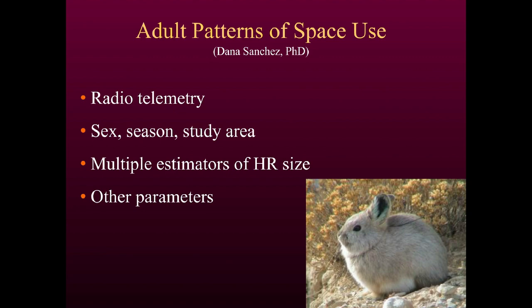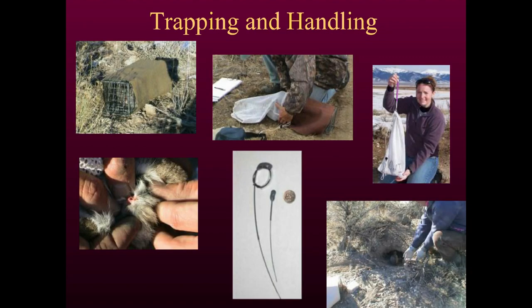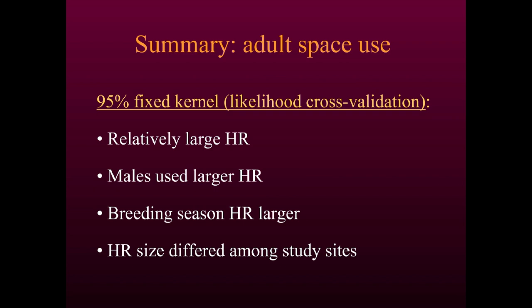Really quickly, the traditional methods for trapping, handling, and radio collaring. The radio collars that we use on these rabbits are about 5 grams. These are radio tags that are glue-on tags for juveniles. They weigh about a gram, and I'll get to that in just a minute. I'm going to present a summary of what we found for adult space use. And if you're into home range, we used a fixed kernel with a likelihood cross-validation. We'll talk more about that later.